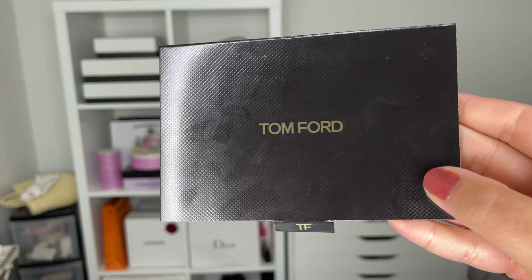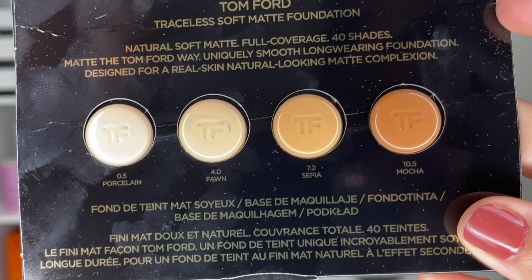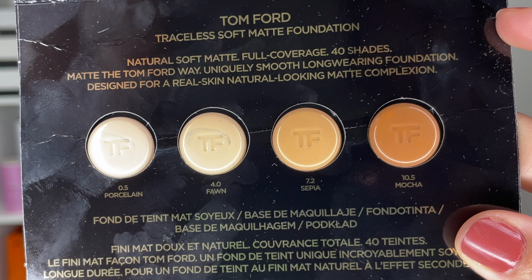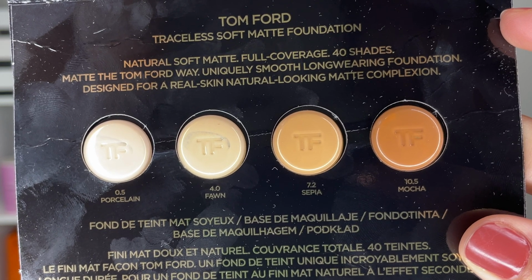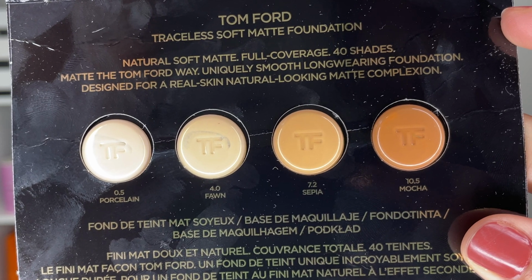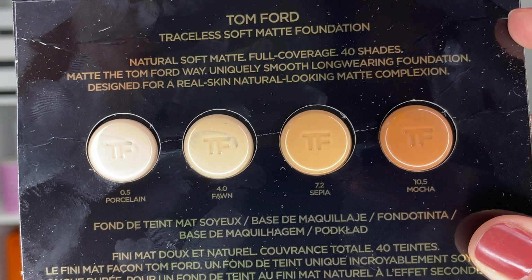So in my little sample pack here, I have 4 shades to choose from. There is the first one, 0.5 Porcelain. This is described as fair with neutral undertones. Then we have number 4, Fawn, a light medium with warm olive undertones. Then we have 7.2 Sepia. Now this is a medium dark with warm golden undertones. And the darkest color in the pack here is Mocha, a dark deep with neutral undertones.